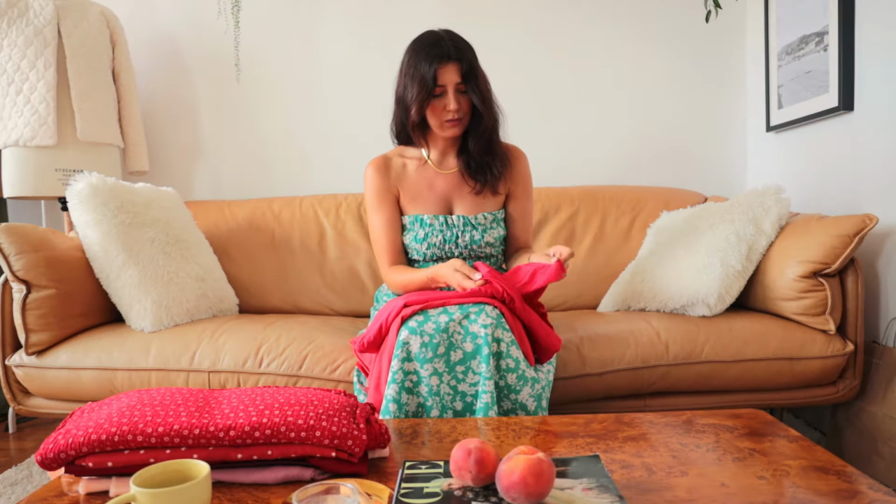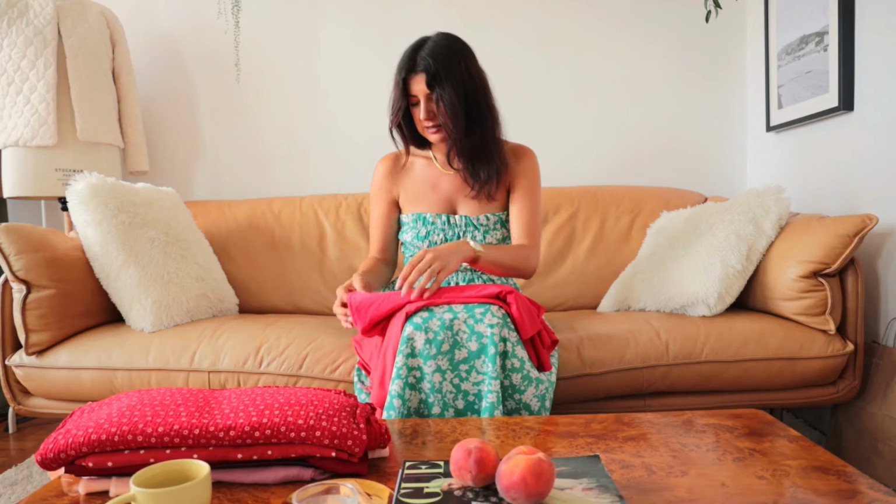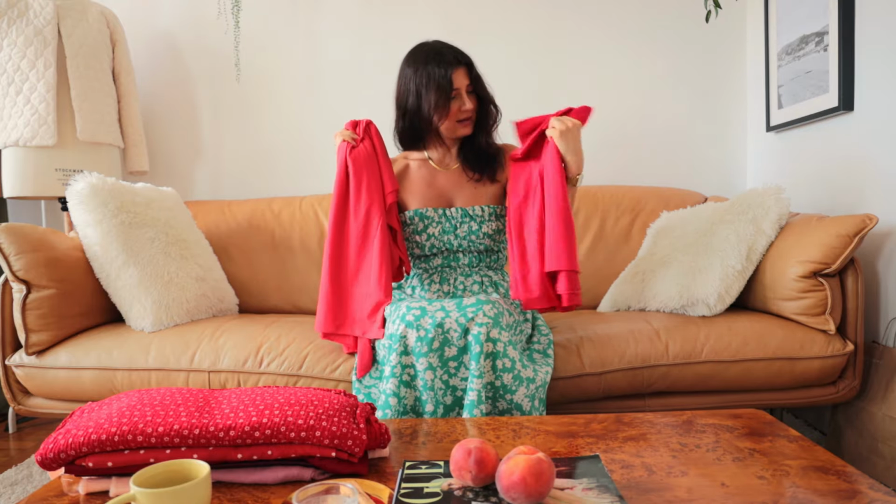But this one, it's way thicker than the previous one. It also has a lot of stretch in both directions. And even though you cannot tell much difference on the camera, the color of them is quite different.